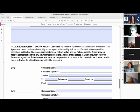Okay. Acknowledgement, modifications. Consumer has read this agreement and understands its contents. This agreement cannot be changed except by written agreement signed by both parties. Electronic signatures will be acceptable and binding. Brokerage commissions are not set by law and are fully negotiable. Broker may not receive compensation from any source that exceeds the amount or rate agreed to by this consumer. This is just reiterating again, you cannot charge more than what you're charging the buyer. So if it says 3%, that's all you're getting. Even if the listing brokerage is willing to pay 5%, you're only getting 3%.